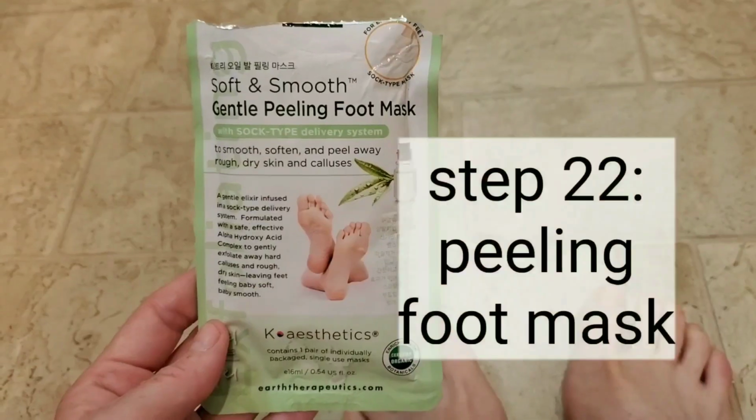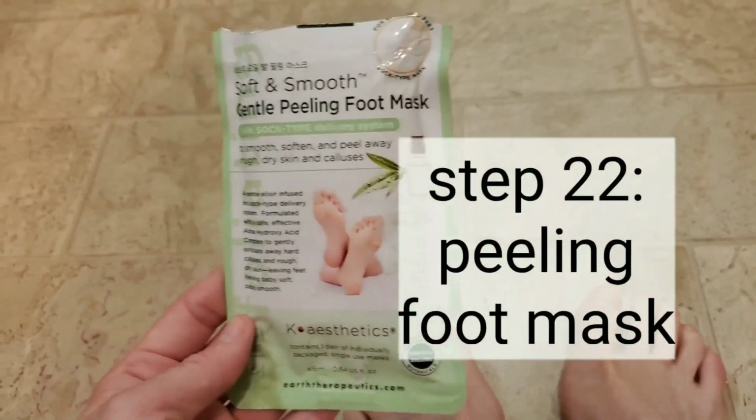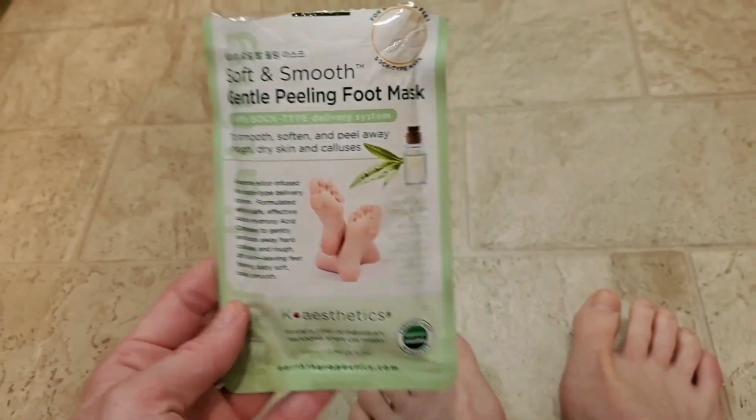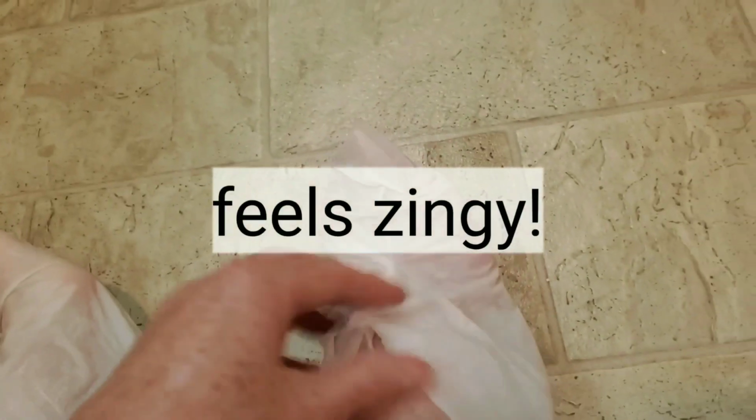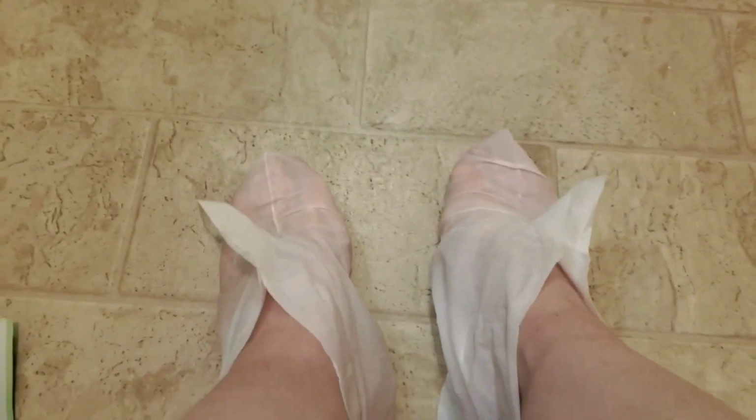So now we're moving on to putting on a little bit of fake tan. This is the Environmental Working Group's recommendation for fake tanner, so I'm using this one. And then super fun peeling foot mask. These things are very creepy and very awesome. Because I work in a hospital and I'm on my feet for 13 hours a day, I find that these things work wonders for getting rid of things like calluses and whatnot.